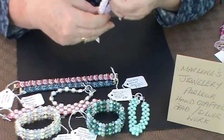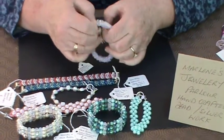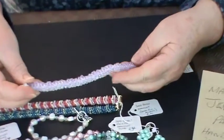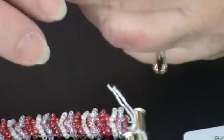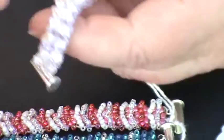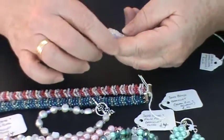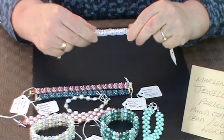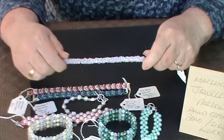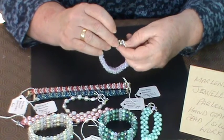This is Chinese crystal, again based on the same theme, only this time it's seed beads on the back, which forms a ladder base for the Chinese crystals to be stitched into. And I know, because I've made this bracelet, each of these crystals are sewn in by hand using a very good quality tension thread to make sure that there can be no mishaps with this. It's Fireline that Marlene uses.